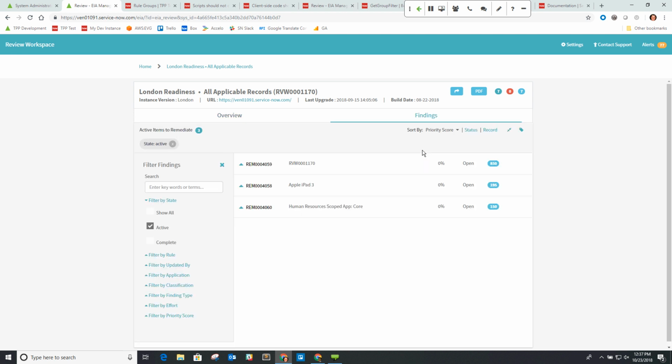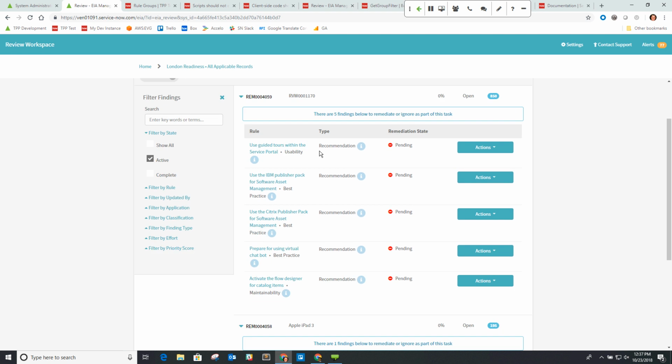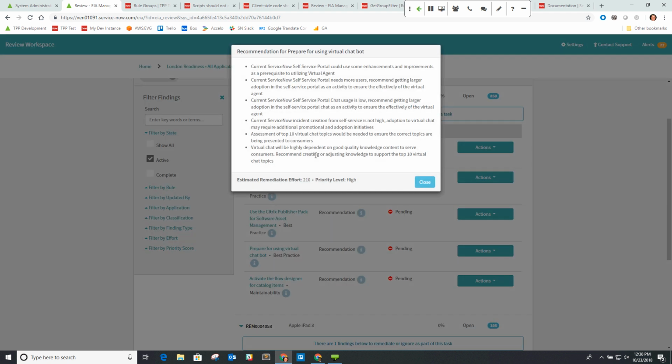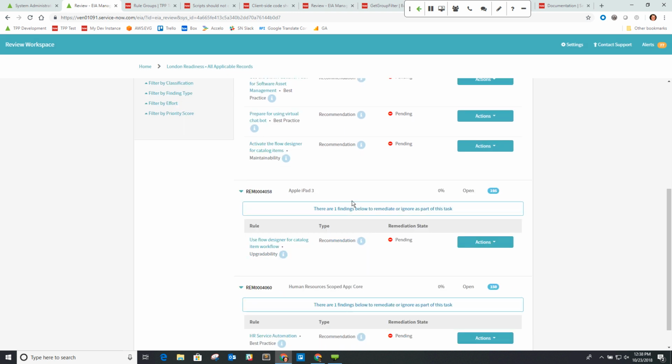Some of the findings we're going to see, if I expand this out, are going to hit on a lot of those strategic features of London. So things like the use of guided tours and service portals, the recommendation of let's leverage that new functionality, let's prepare for using the virtual chatbot, and some recommendations on what to do in order to get ready for it. As well as more specific, targeted recommendations, like looking at my individual catalog items, looking at their associated workflow and seeing whether or not there are opportunities to move to the Flow Designer as a new platform for doing the orchestration activities of my catalog item.